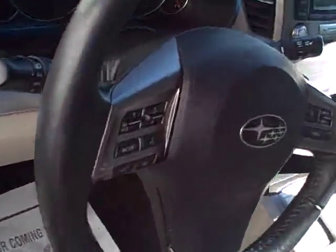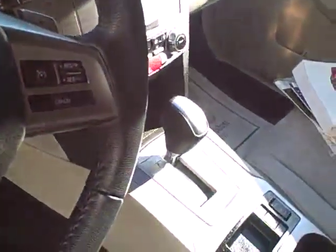Exceptionally clean. Look at all those controls on the steering wheel for cruise, the stereo, Bluetooth, what have you. Additional controls under dash, electronic emergency brake, automatic, heated seats, stereo CD, of course. Plenty of airbags, headroom, legroom, power seat for the driver. Nice and quiet. Tight. Look at all that space in this beautiful clean rear seat.